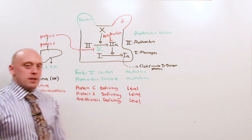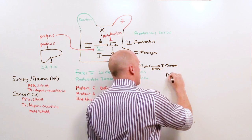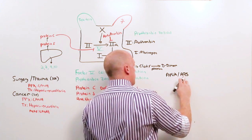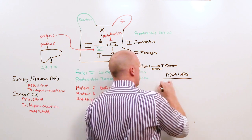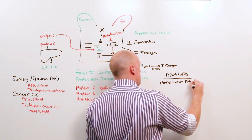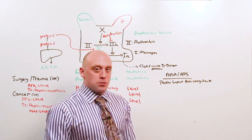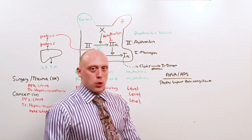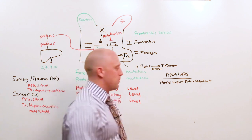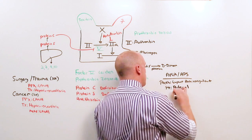Last thing I want to talk about is antiphospholipid antibody syndrome, formerly known as APLA, now referred to as APS. The pathology behind this is the lupus anticoagulant. Really annoyingly named. In vitro, it anticoagulates, but in vivo, it coagulates. So the lupus anticoagulant causes clots in the body. The patient is going to present with both arterial and venous clots.